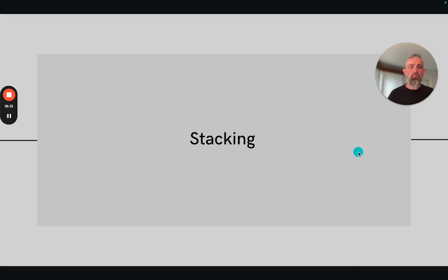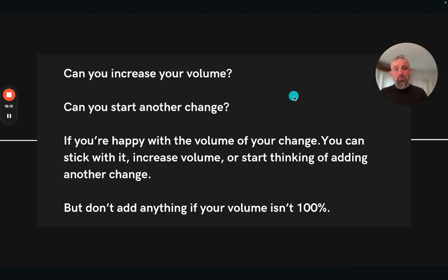What is stacking all about? Well, it's pretty straightforward. Can you increase the volume? Can you start another change or start another improvement? If you're happy with the volume of your change, like I'm pretty happy with 2 times a week at the gym, going to 3 is a bonus. I might actually change my goal this year to get the 4 because I'm kind of finding 2 to 3 is good for me.